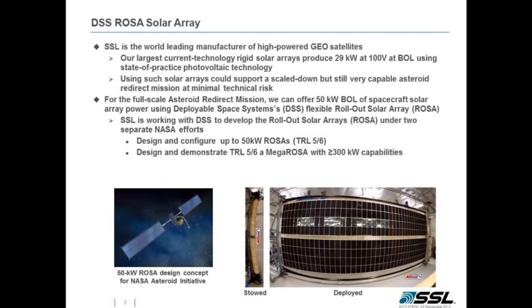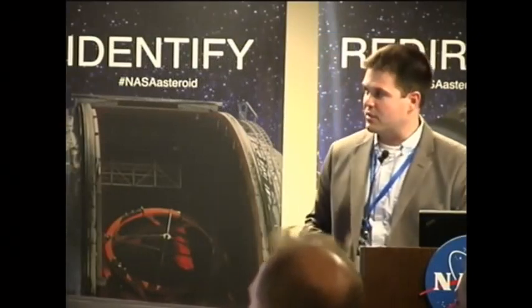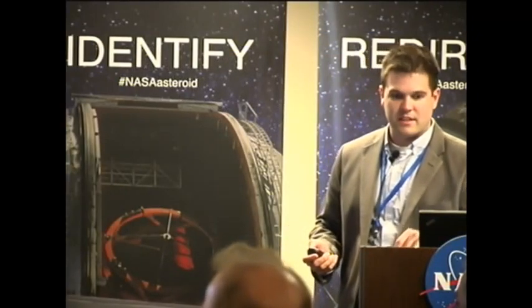When we look at the solar arrays, this is similar to what we saw before. If we just want to go with current technology, we can offer 30 kilowatts of power today. For the full-scale mission we've been talking about, working with something like the rollout solar arrays that DSS is working on, and taking advantage of NASA's efforts to develop the solar array, would be a great next step. The nice thing is these solar arrays are compatible with most of the commercial satellite buses.